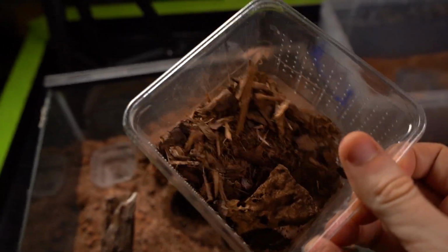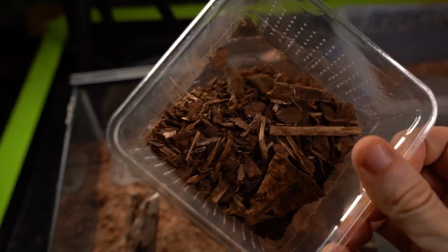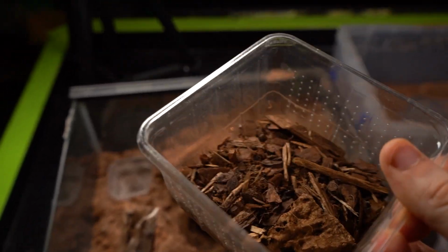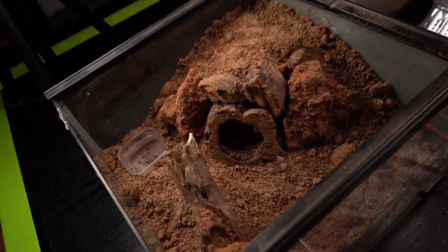And then we've got the remains of this tub here. Bit of bark in there, bit of cork bark as well, and little bits of bark. But I think that wraps it up a bit.